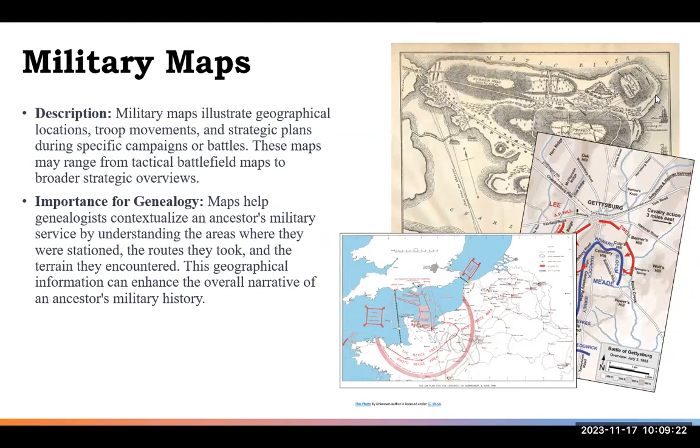Lastly, we have military maps, which illustrate geographical locations, troop movements, and strategic plans during specific campaigns or battles. These maps may range from tactical battlefield maps to broader strategic overviews. Maps help genealogists contextualize an ancestor's military service by understanding the areas where they were stationed, the routes they took, and the terrain they encountered. This geographical information can enhance the overall narrative of an ancestor's military history. And as we see here, I found a few different maps. One is of Gettysburg, and the bottom one is actually of the D-Day invasion in Normandy.